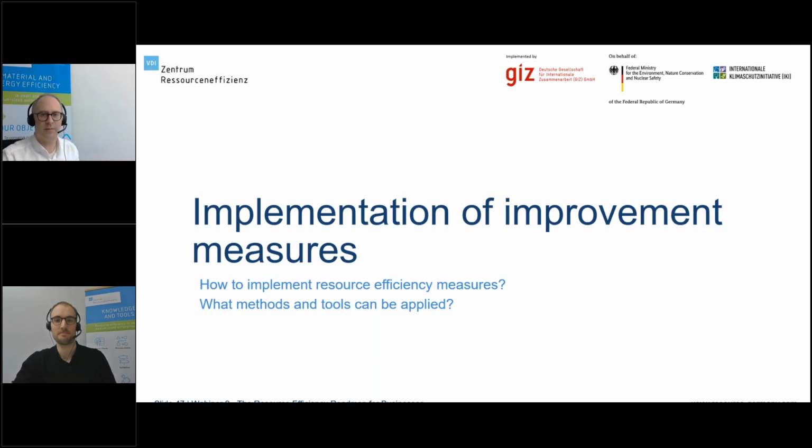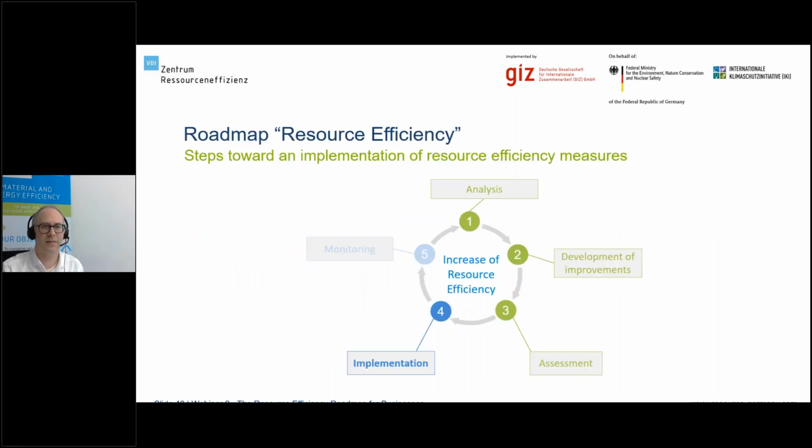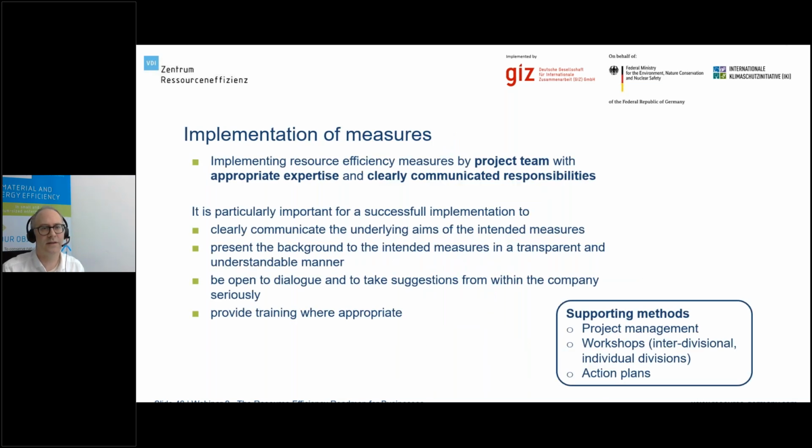And now the fourth step of the roadmap. Next slide, please. As Max already mentioned, it is the implementation of these measures. Next slide, please. For a successful implementation, it's important that responsibilities are defined and all affected employees are involved. That's one of the major issues, so that you involve all the employees that are affected.